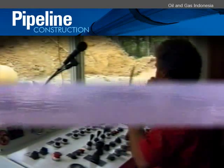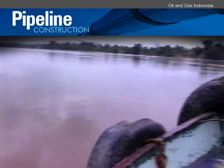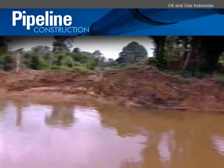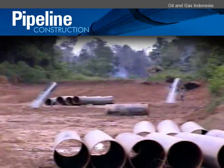It's out. All of the major rivers in central Sumatra, such as the Siak, Kampar, Nilo, Indragiri, Batanghari and Lalang, were crossed using horizontal drilling. A total of 9.5 kilometers of pipeline was put underground this way.